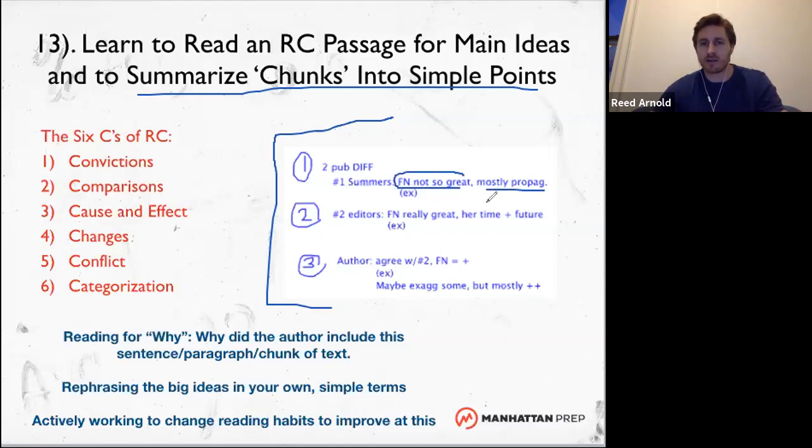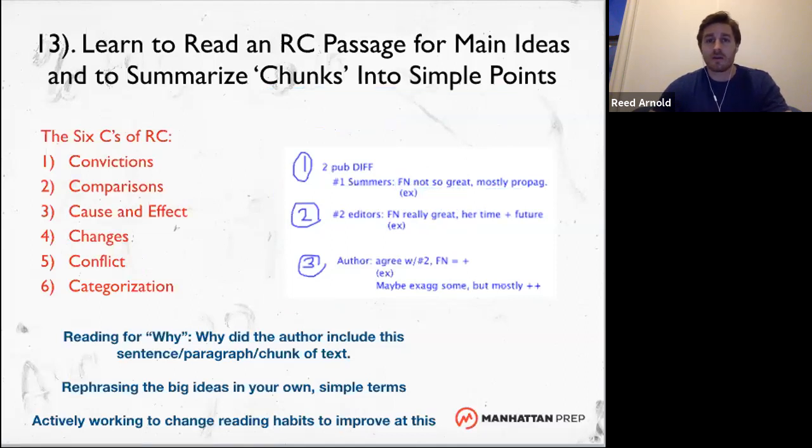It was just propaganda. But then someone else said, no, it was really great. Apparently, I don't know. There's some conflict here. Okay, we have some disagreement because conflict is one of the big things that reading comp questions deal with. All right, these are the things you want to look for in reading comp. I call them the 6 C's: convictions, comparisons, cause effect, changes, conflict, and categorizations. You don't need to understand everything, but you want to work on chunking information down to simple, digestible sentences.